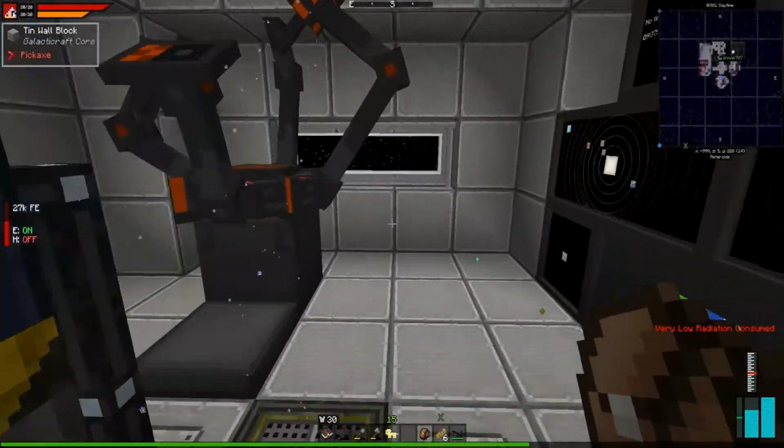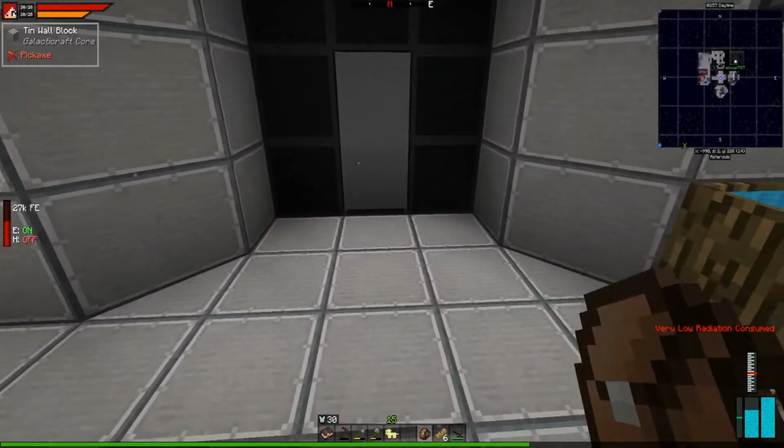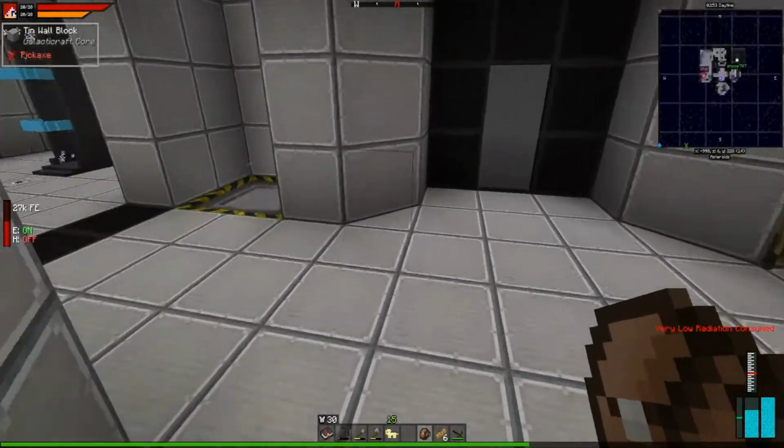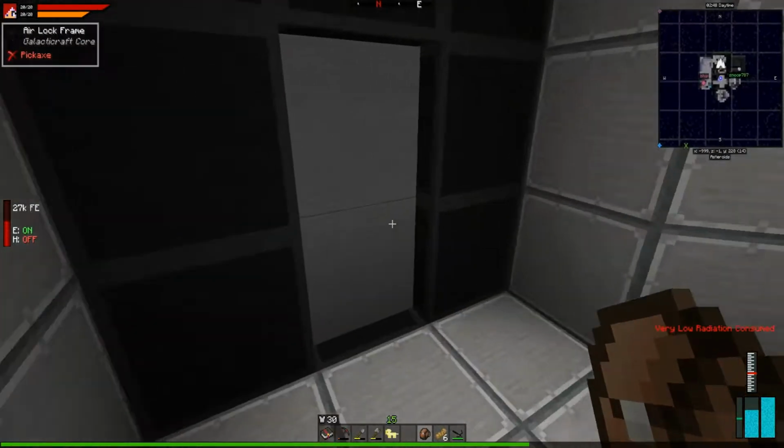We got a big particle thing going on here. This is fun. It's like snow. Whee! May have triggered a gas leak.